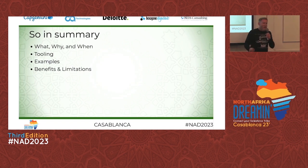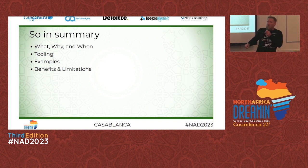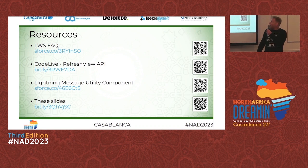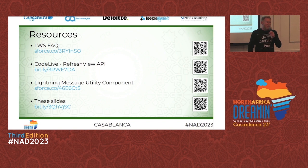So in summary, we've talked about what Lightning Web Security is, albeit, sorry if I went too quick. We talked about why you want to do it. Obviously, there's benefits. We've shown some examples of what you can now do, and also covered some of the limitations there. I think then, some resources. I even put QR codes in. How about that for effort? So yeah, there's an FAQ page for LWS, which is probably a really good place to start. There's bundles of links in there.